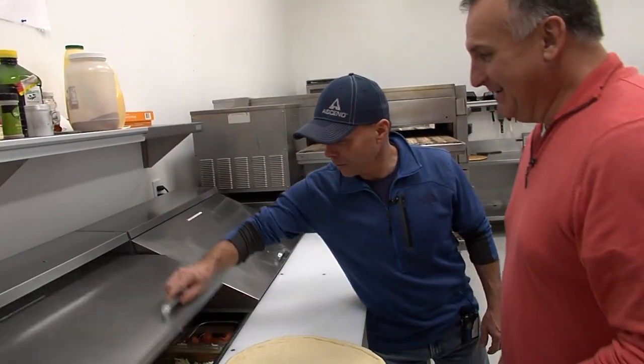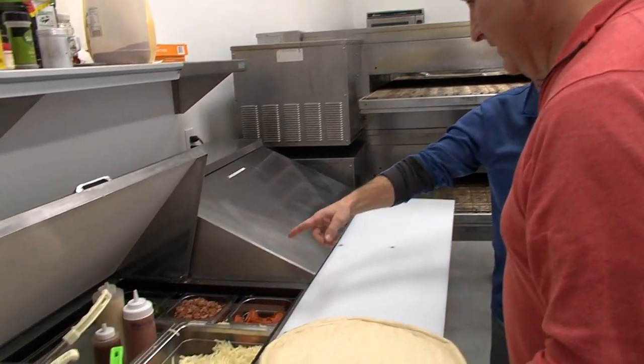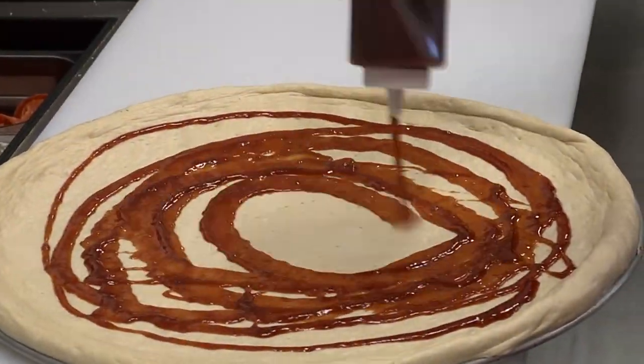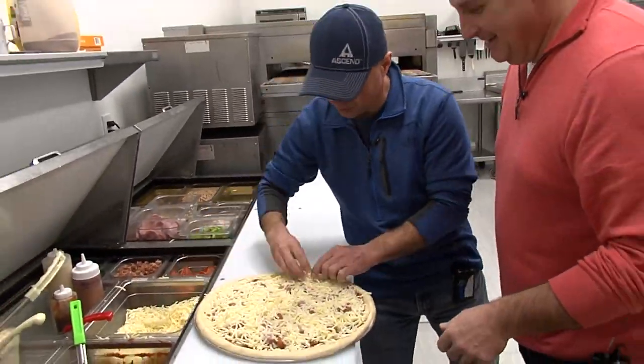All right. Okay, what we're going to do, we got to use our base. And our base we use is a barbecue sauce. So grab, is that this one here? Yes, that's in there. All right. Make a swirl. Make a swirl like this? More than that. More than that? More than that, more than that, more than that. Right there. That's good. Okay.